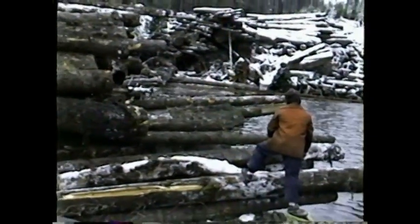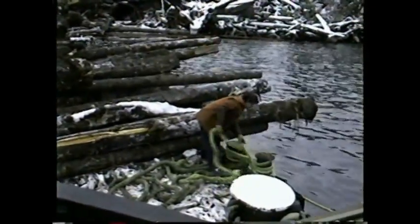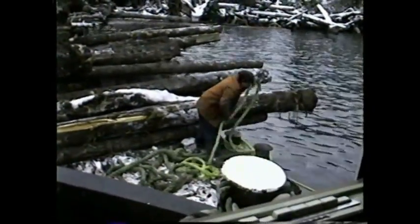Starting to pound on the beach there. We're getting the ramps up and we're getting out of here. No red, Phil. Good. No problem. Easy on her now. See the bow starting to come around.